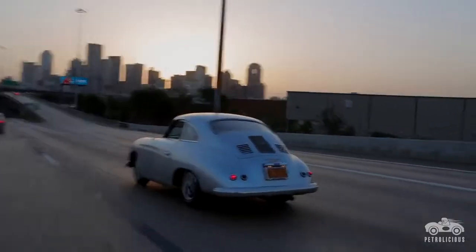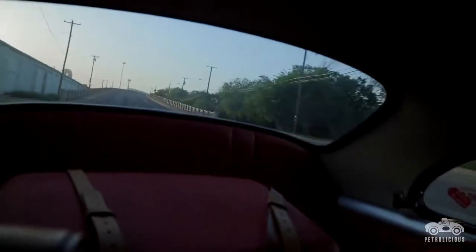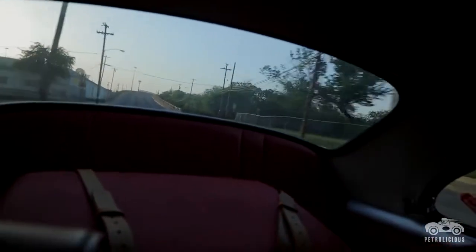The back end wants to come around if you're going down a corner very fast. And the race car drivers that race these developed a technique that they called sawing. And that was like moving the steering wheel back and forth and rotating it around. That's a bit of the charm of the car, is that you're very involved in the process. You don't get bored.